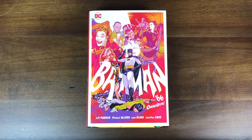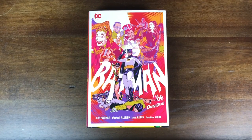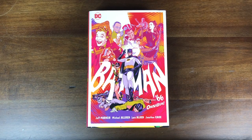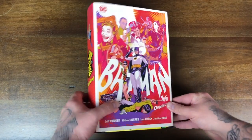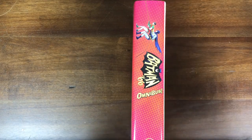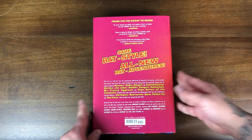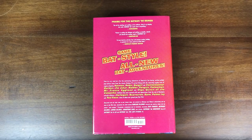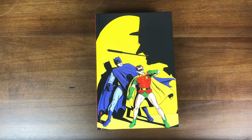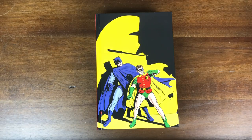All right, guys, here we go. A modern book that takes place in the 60s. It's based off of the Adam West TV show. You can see all the villains on the top there. Batman and Robin, old-school, 1966 vibe. Climbing up the building, classic stuff here. And here's the bat, same bat style, all new Bat Adventures. Another classic Batman cover. Looks like it's a Golden Age cover redone in the 66 style. Someone can maybe, you know, correct me if I'm wrong.